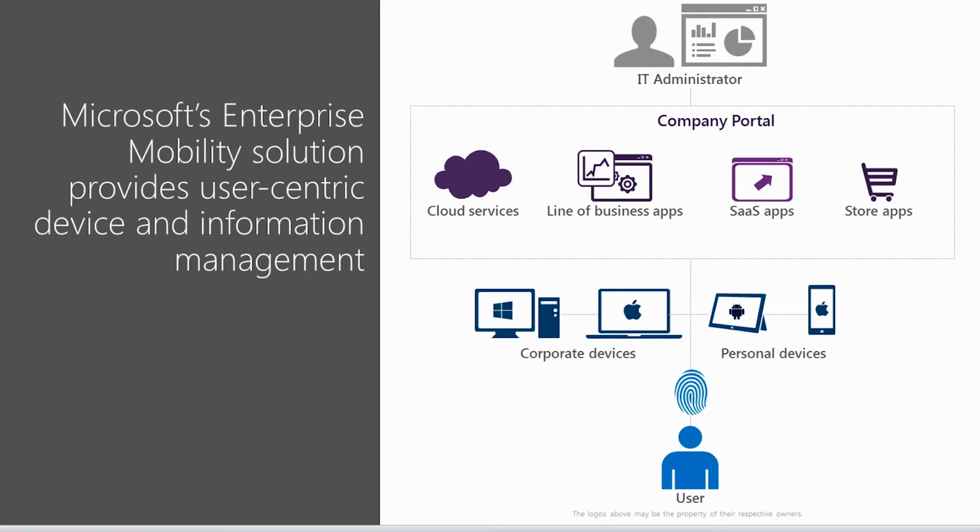This company portal has various different applications, whether it be cloud services, internal line of business applications, SaaS applications that are offered by third parties or other vendors, as well as potentially in-store applications from the Play Store, iOS Store, or Windows Store. We also look at managing these applications across various platforms, whether they be corporate-owned devices like laptops or phones, or non-corporate-owned devices.